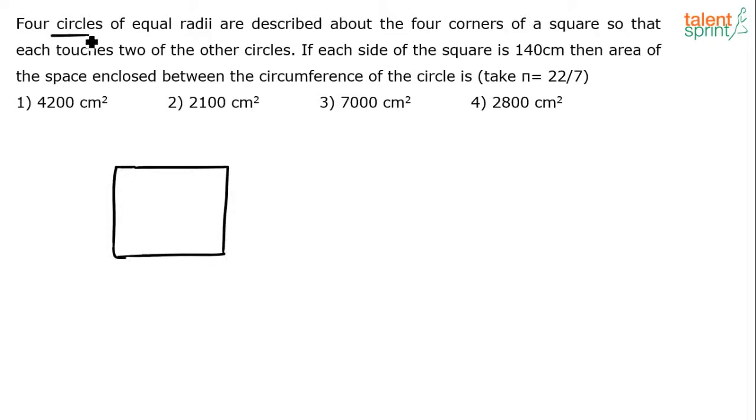So he says there are 4 circles of equal radii described about 4 corners of the square. So these are the 4 corners of the square. So on each corner we have a circle. Now the circles have been drawn in such a way that each circle touches 2 of the other circles. Each circle touches 2 other circles. So how would you draw this? It will be like this.